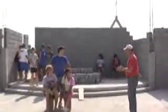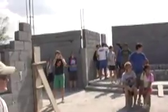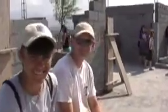Alright, so the first day that we're here, I helped do the first 5 rows along this wall here. And then today I finished laying the top row up there on the altar. And yesterday I did the top 2 rows and just kind of helped out here and there.